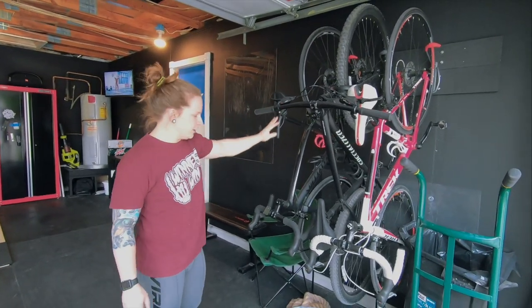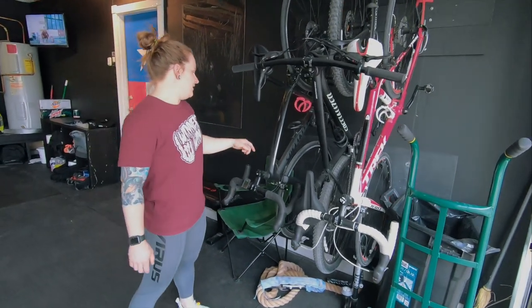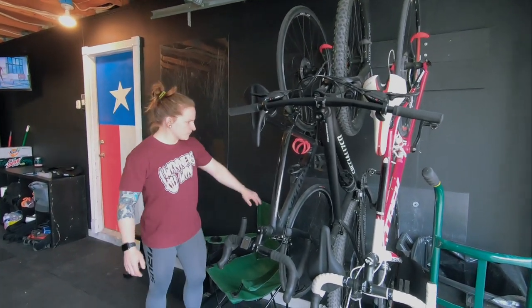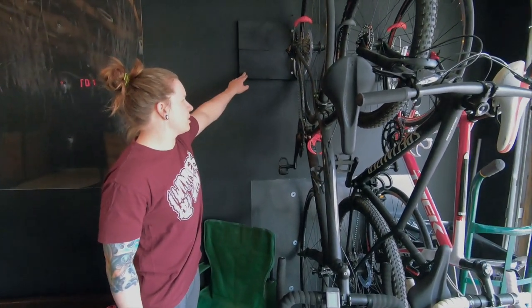I paid about $1,200 for it. And I got the little bike computer, which is awesome. Wahoo. And then I have the pedals with the clips and whole nine. This is kind of cool. We have plexiglass behind the bikes and then this stringer here.